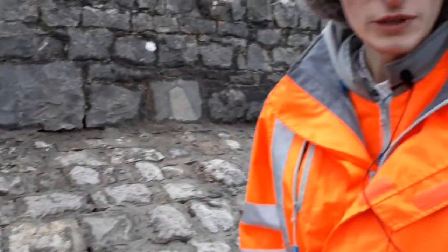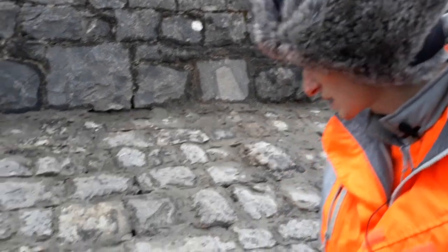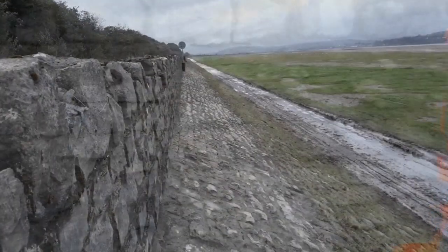Looks like only today's work, but it's quite hard. This might be a few days old, this. It looks a big job to me. I think it's going to take a few months to do. But autumn's coming and winter's coming, so I don't think they've got long before they're battling with the weather every day. So it'll be interesting to see what they do.